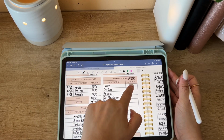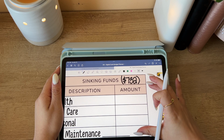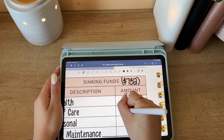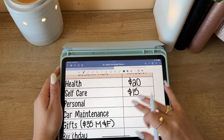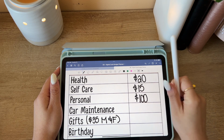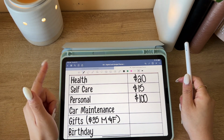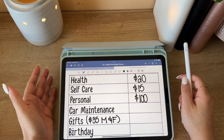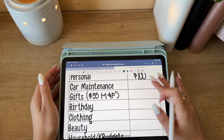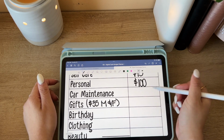So now that I have the amount that I'm able to put towards sinking funds, let's go ahead and work through this. For health, I am giving it $20. For self-care, I'm giving it $15. For personal, I am giving it $100. I don't usually give myself this much for personal, but because I also have a trip to New York this pay period, I want to make sure I have some additional money that I can pull from in my sinking funds if I need it. I don't anticipate even having the time to go do personal fun things that aren't going to be work expenses, but just in case, I'd rather over prepare than under prepare.